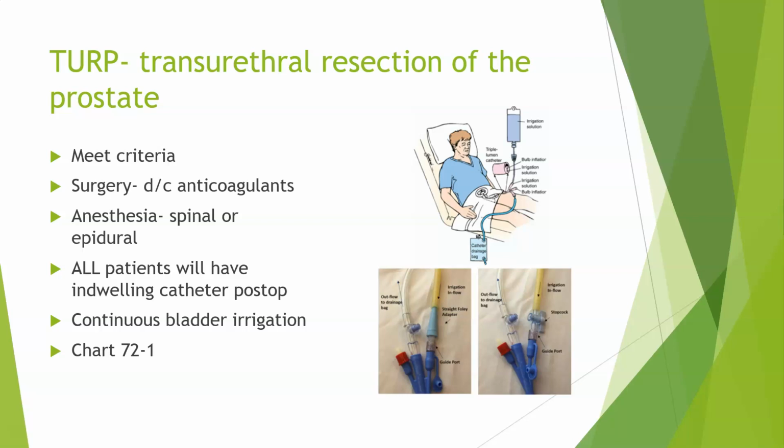It has to be done very accurately. You have to make sure that you keep up with the amount of irrigation fluid being placed into the bladder, so that you can tell how much urine output these patients are having. If you look at chart 72-1, you'll see it talks about the care of the patient after a TURP procedure.